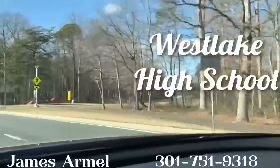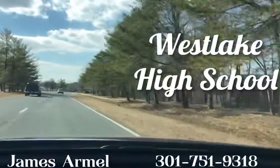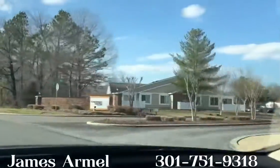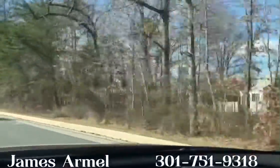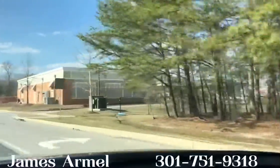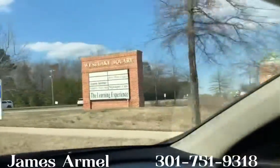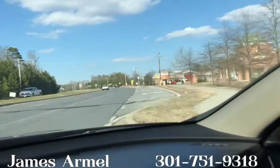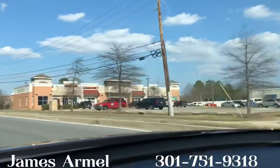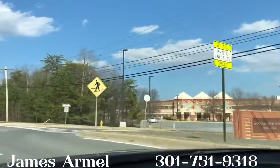We are now approaching an entrance to Westlake High School. It's hard to see through the woods, but it is back there. We'll see it here in just a moment. Coming up is Westlake Square Shopping Center, just a small little area with a 7-Eleven and some gas pumps. Also has a liquor store, I believe a little restaurant, and a couple other things to check out, nice and convenient. And here's a better picture of Westlake High School, home of the Wolverines.